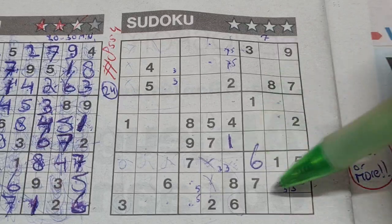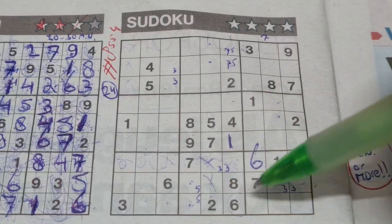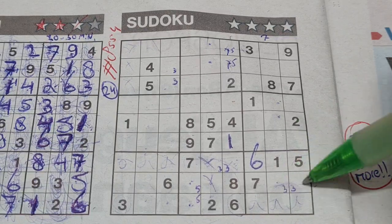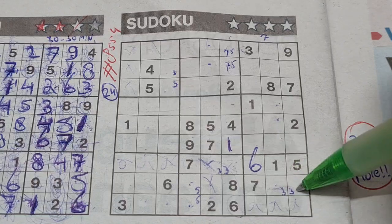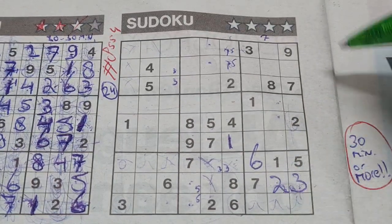One of the missing numbers in this big square is number 2. We have a 2 in the last row, so no 2 in these three boxes. So the 2 goes together with the 3 as a pair, 2 and 3, 2 and 3. We have a 2 in the last column, no 2 there. 2 should be here and the 3 goes there.